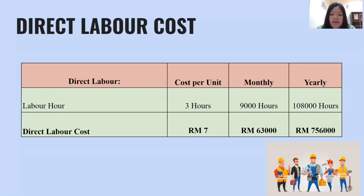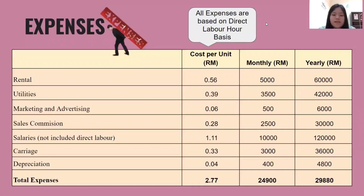Our company also estimated that the direct labor cost per hour is 7 ringgit. So the monthly direct labor cost will be 7 ringgit times 9,000 hours. So the monthly direct labor cost is 63,000 ringgit and the yearly direct labor cost is 756,000 ringgit. The third part is expenses.